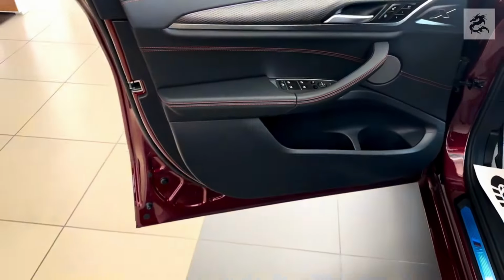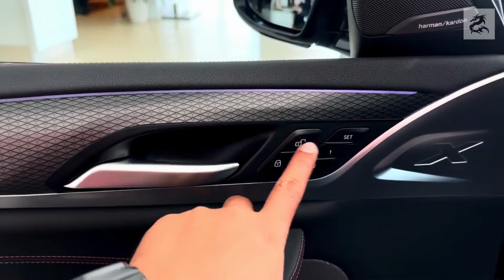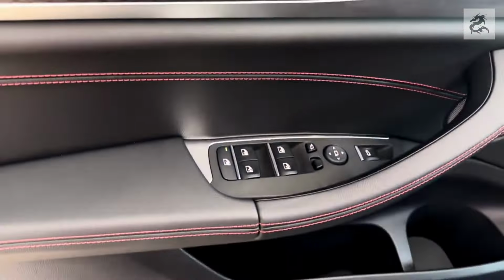We will look closely at the interior design of the BMW X4. In this luxury vehicle, style and technology are brought together. Now I will take a look at what the BMW X4's interior is offering.